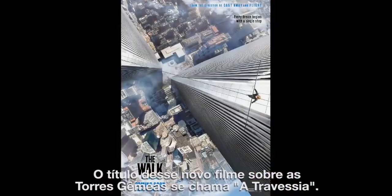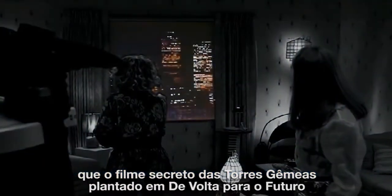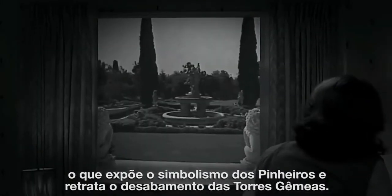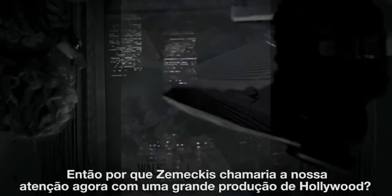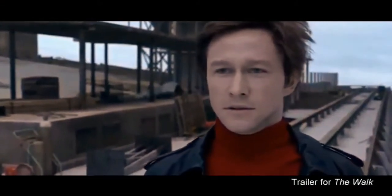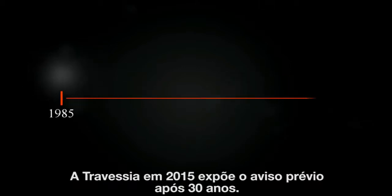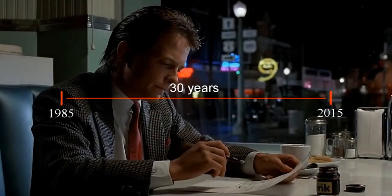The title of this new Twin Towers film is The Walk, and this new Twin Towers film has the exact same release date as the secret Twin Towers film planted in Back to the Future, which exposes the symbolism of the pines and depicts the Twin Towers collapse. So why would Zemeckis now draw our attention to it with a major Hollywood production? Back to the Future was released in 1985, The Walk in 2015, exposing this warning after 30 years.